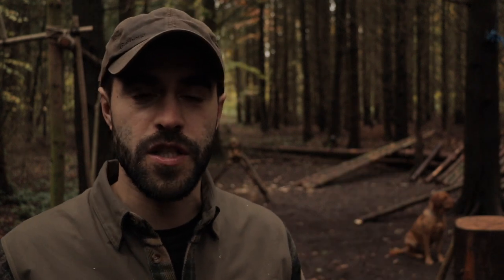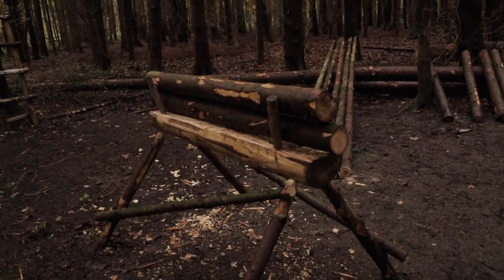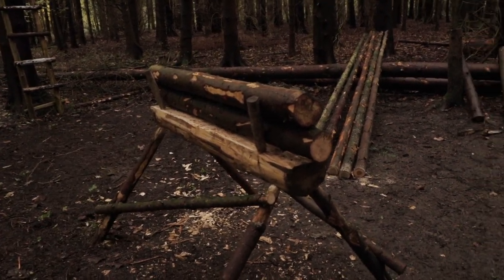We are in episode one. We're about to start the foundations, but first we need to get all the resources ready. So come and join us on this adventure. So to begin with, we've actually refurbished the sawhorse, which you guys may have seen in the Viking House series.